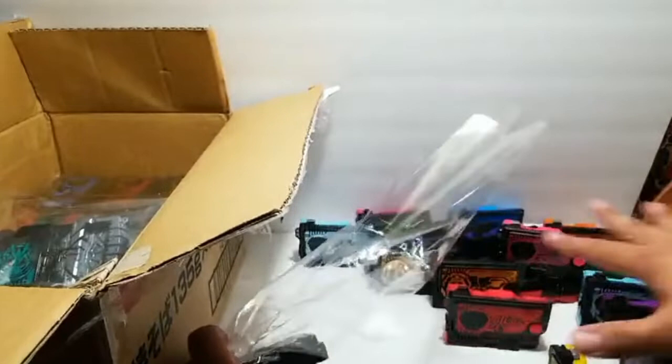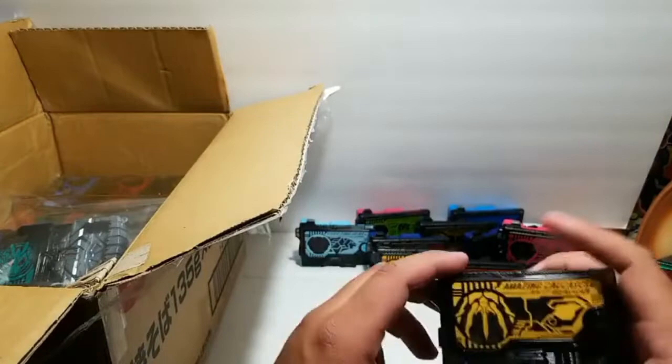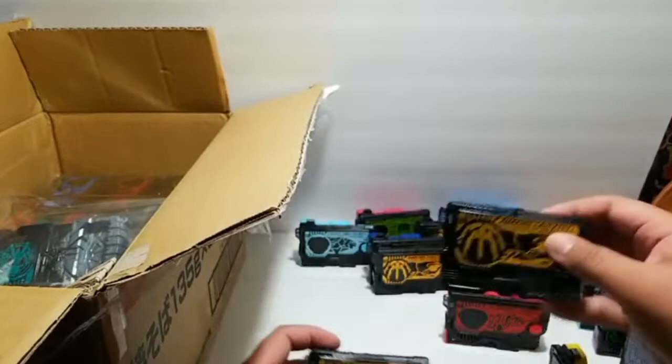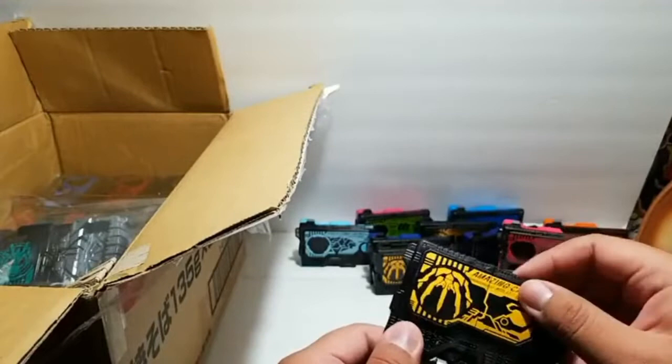So yeah, all right, here's another one. This one is the candy toy version, and you can tell because it doesn't have that little slit in the middle. This is the Gashapon. This is the candy toy. I'm gonna keep this one. Not to say that the Gashapon ones are bad, but I just prefer that it didn't have that little line dividing it in the middle. If I can avoid that, I'm fine.